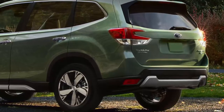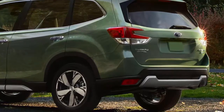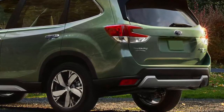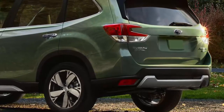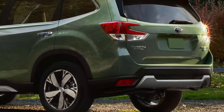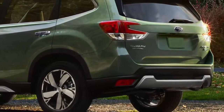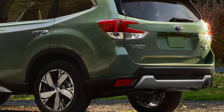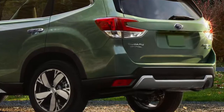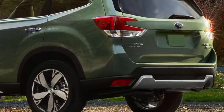It's wise for Subaru to avoid making wholesale changes to the 2019 Forester, as the vehicle has a loyal fan base that consistently re-ups when it's time to replace its current SUV. Even the styling of the new Forester is strongly reminiscent of the model it replaces, with LED headlights and a more windswept front end standing out as the most obvious updates.